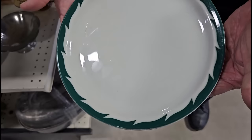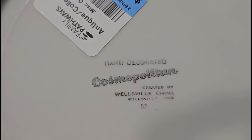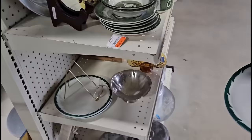See, it says Cosmopolitan, Wellsville, China, created it. Wellsville, Ohio. Yeah, I think that's Ohio. Kind of heavy. Oh my goodness. Yeah, Ohio. Yeah, really, really heavy. Neat. Yeah, they're beautiful. Just down there? Patterns, yep. Even more over there.